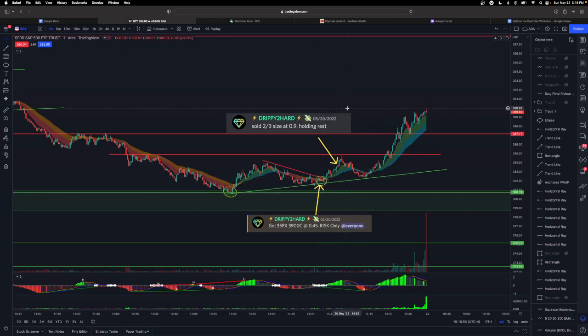Now 3900 was way too far out of the money, but I was like, okay, even if it goes closer to 3900, I can capitalize. And keep in mind, this was around 2:30, so the theta decay comes into effect. So that was a risk-only trade. And pretty soon it broke out.